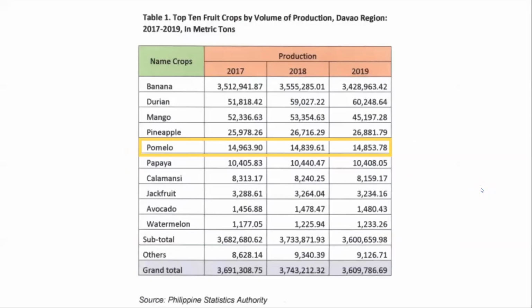I tried to look up statistics regarding the production of pomelo by region or province in the country, but I was not able to find one. However, I came across statistics for pomelo production in Davao, which is one of the most known producers of pomelo in the country. They produce the commonly sold Davao Pomelo or Suhang Davao.